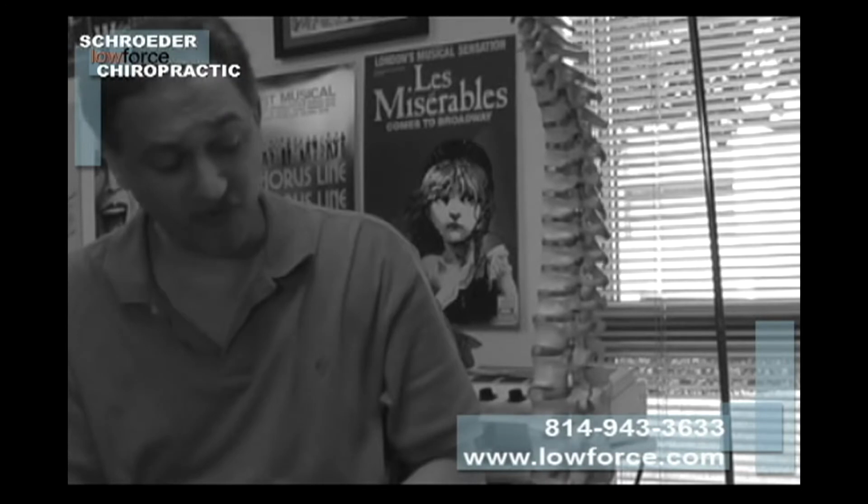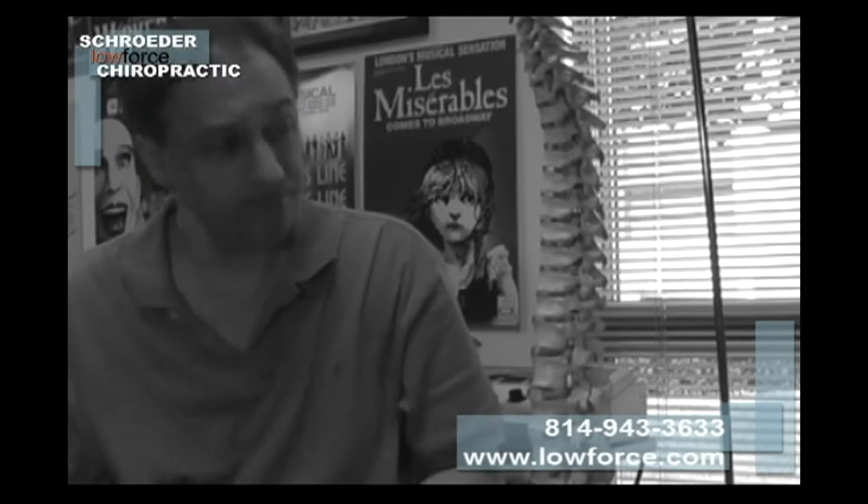They say that a picture is worth 1,000 words. The best way to explain what we've been talking about is to show you. Now, typical human spine. We have 7 cervical or neck vertebrae, 12 thoracic or mid-back vertebrae, and then 5 lumbar vertebrae that goes into the sacrum.